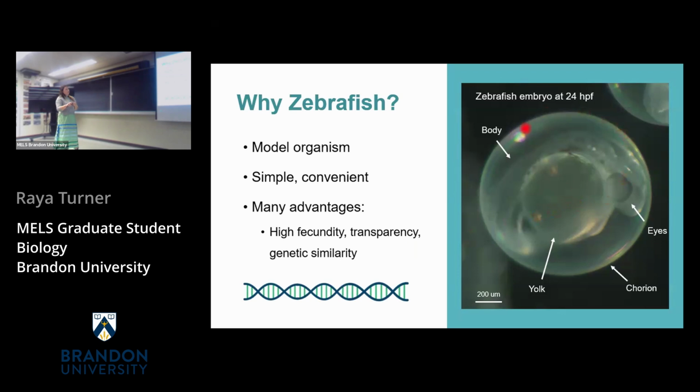So as you can see here, this is a zebrafish embryo at 24 hours post-fertilization. It has the developing eyes, developing body. It's surrounded by a chorion, which essentially acts like an eggshell to protect it for the first few days of its life. And it has a yolk. This yolk provides the essential nutrients it needs throughout the first few days of its life before it hatches.